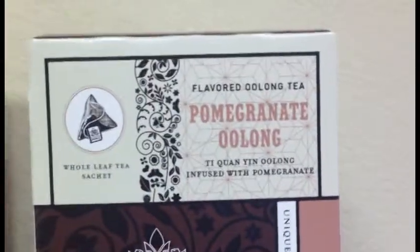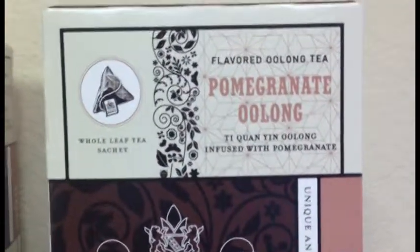And again, that's the Pomegranate Oolong here at the Rio Tea Import Company. Join us. We got plenty.